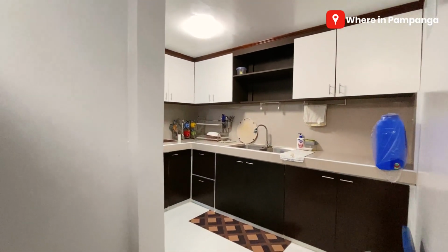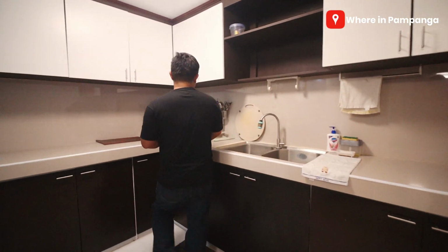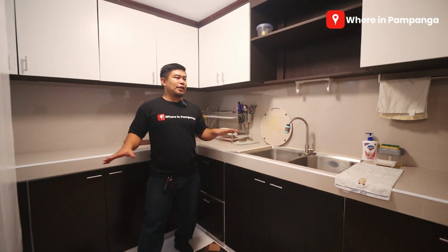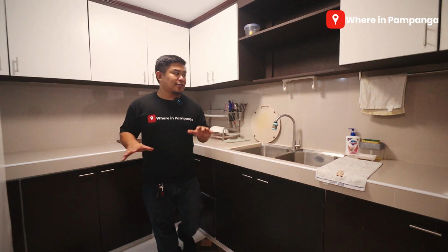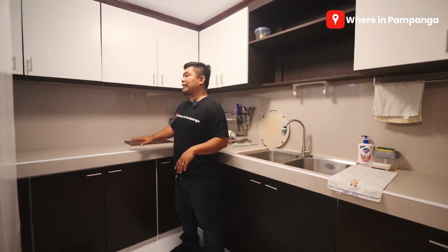Of course, what is a place without the kitchen? So, here's the dirty kitchen. Ayan. Although, para sa akin, it is actually maintained well. It's clean. Napaka-ganda ng finishing natin sa mga tiles.